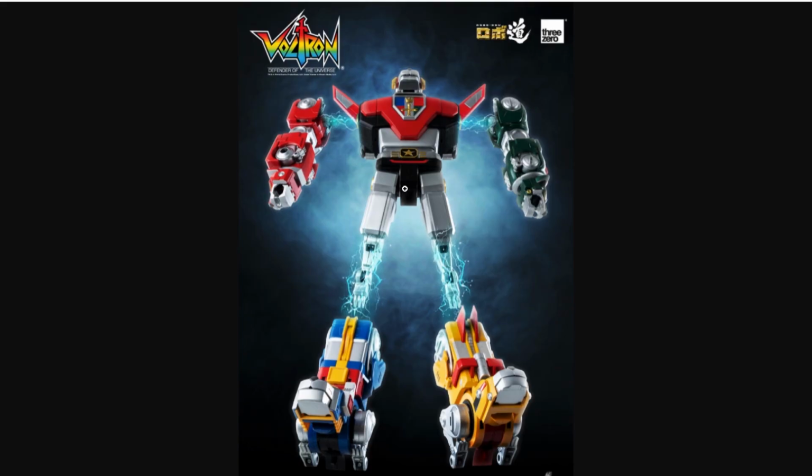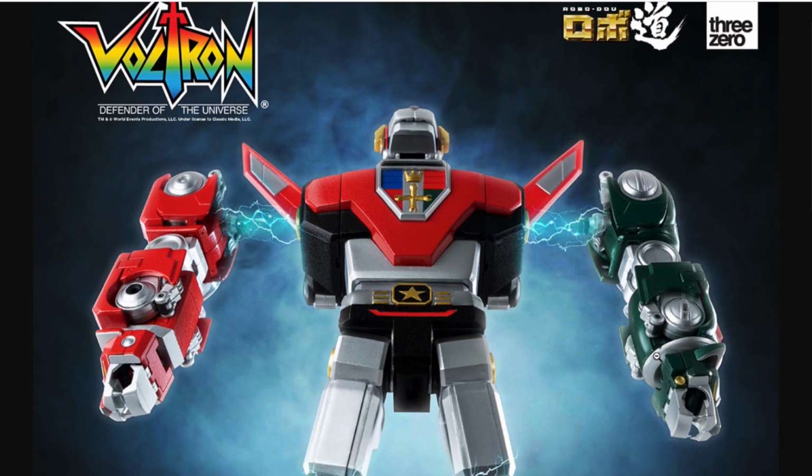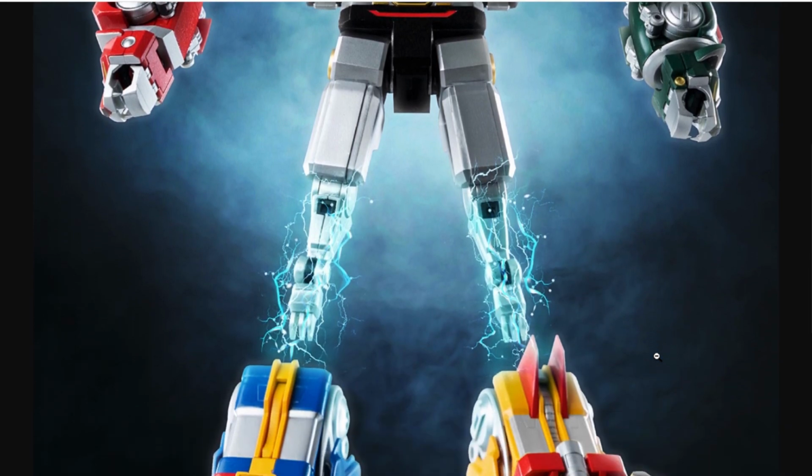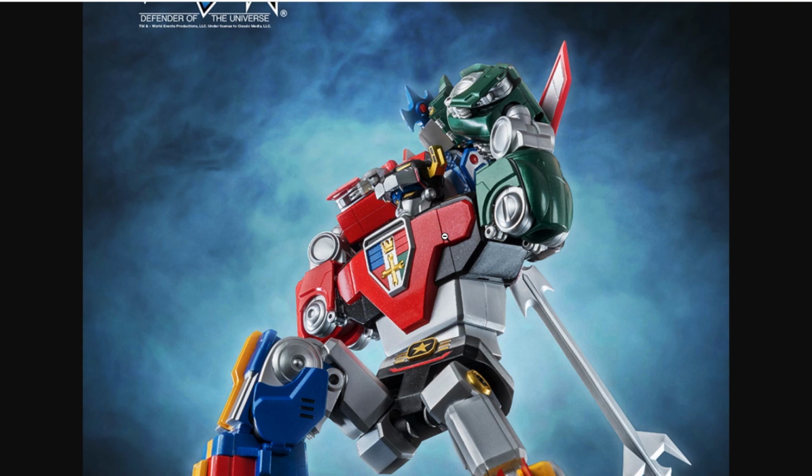Beautiful. And then we get to additional promotional shots here from 3-0. Obviously, this is just so iconic from the cartoon. I love the way this is coming together. My God, just so beautiful. Look at this. Just absolutely breathtaking.